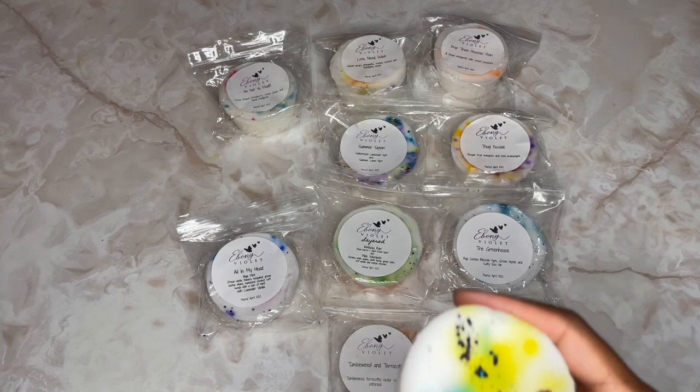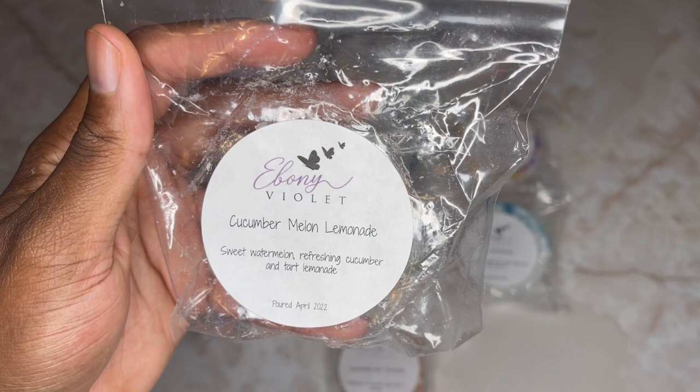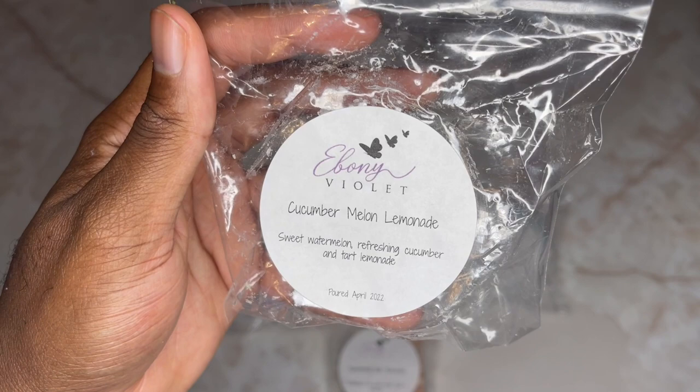Look at that pretty bad boy. The lemonade has this nice fizzy pop essence to it, and the watermelon is not overly candy or not overly sweet. And that cucumber really adds this nice fresh green tone to it. It's like a nice watery cucumber, and then tied in with that fizzy lemonade. Super good. Very spring, very summer.